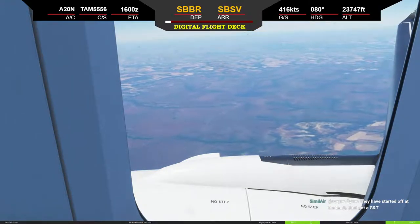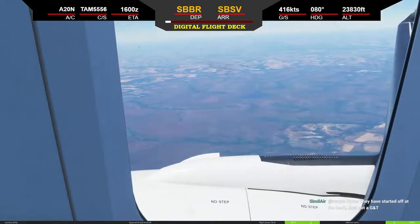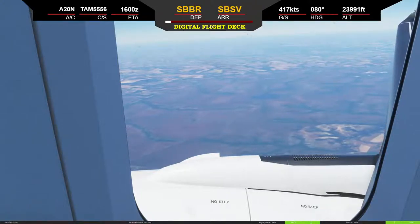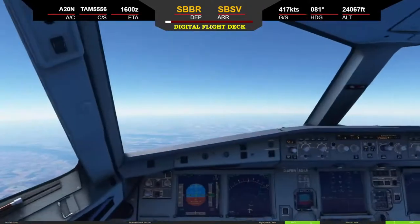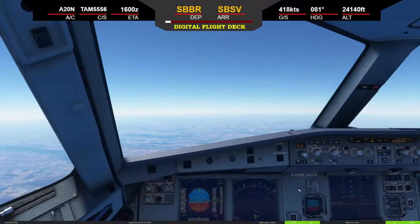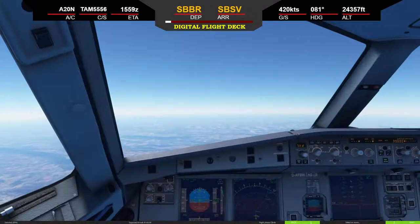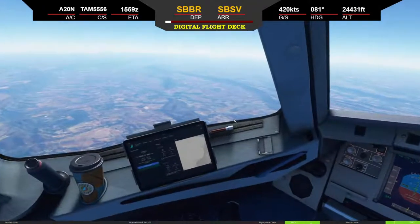Alright, so that was us making our turn. And we're off the STAR now and heading on to our en route heading. Alright, so we can turn off the VOR now.